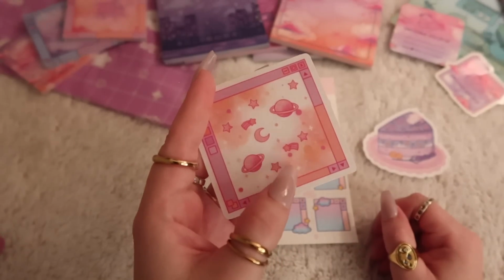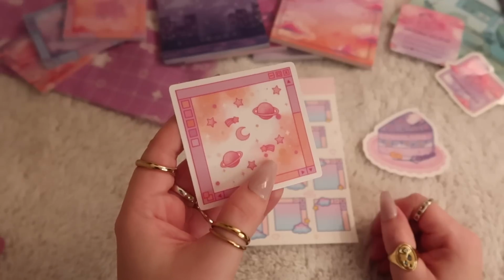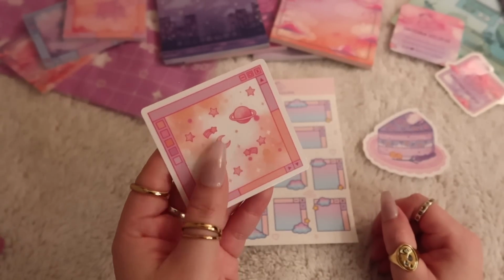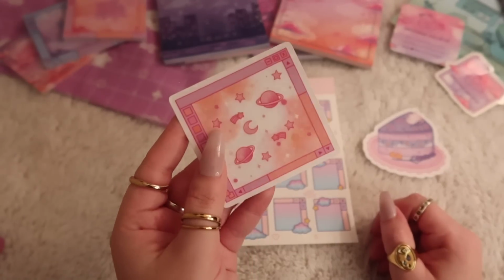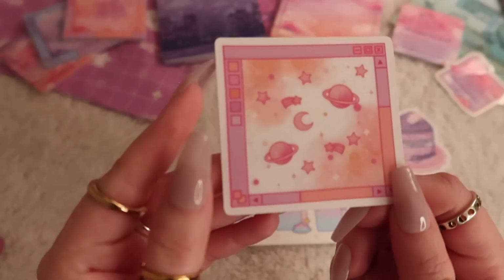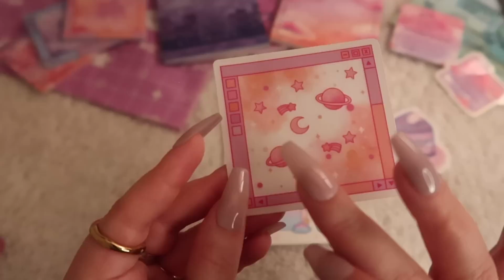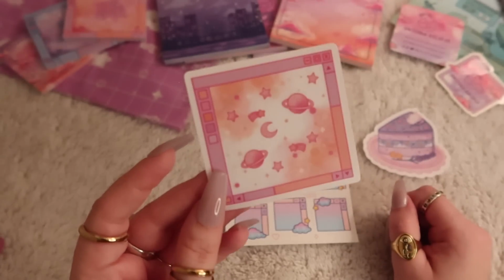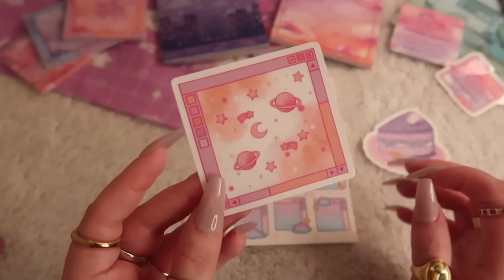But if you're a scrapbooking person, or you like scrapbooking ASMR stuff, and that's a fun hobby, these would be such a cute addition to that, I think. And I will find a use for this for sure. It's got a moon and some planets, and it is a sticker, and I believe it looks clear. So I'm excited to test this out someday. We'll see.